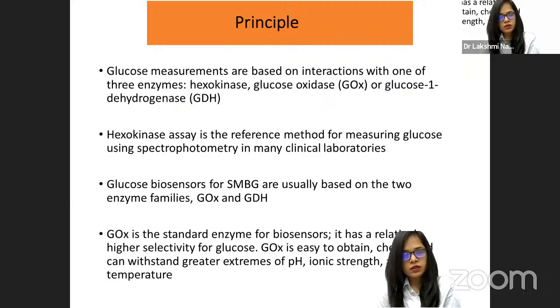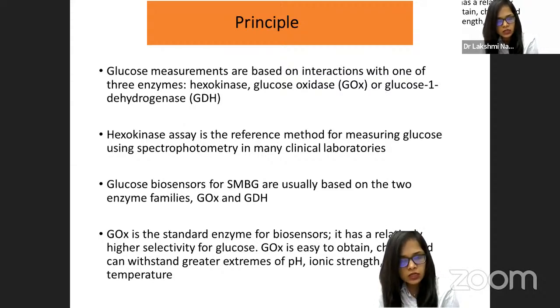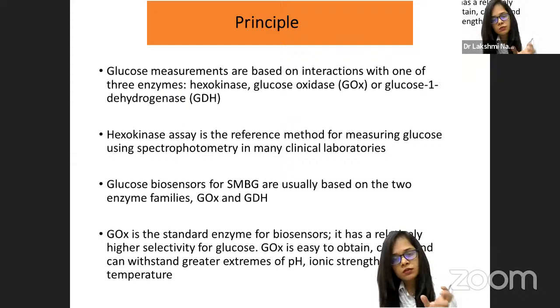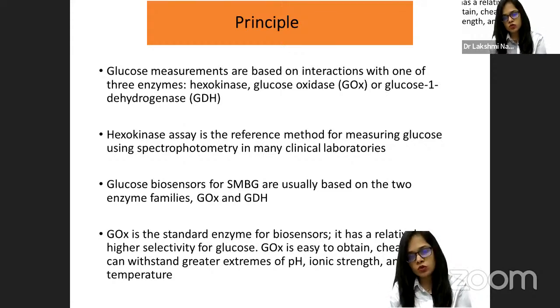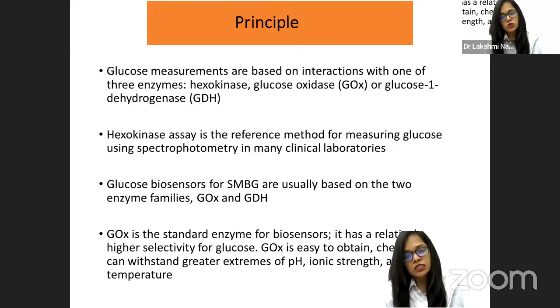So what actually is the principle? When we measure glucose, the methods are based on interactions with one of the enzymes. Like I showed in the first slide, glucose is actually interacting with one of the enzymes to give us a signal. This could be hexokinase, or glucose oxidase, or glucose dehydrogenase. Hexokinase is what we use for measuring venous plasma glucose. So when you send your glucose sample to a lab, the enzyme that is used is actually hexokinase, and the blood compartment used is venous plasma glucose. And when we use the glucometers, it could be either glucose oxidase or a glucose dehydrogenase. Hexokinase is the reference method for measuring glucose using spectrophotometry in many clinical laboratories and not in glucometers.